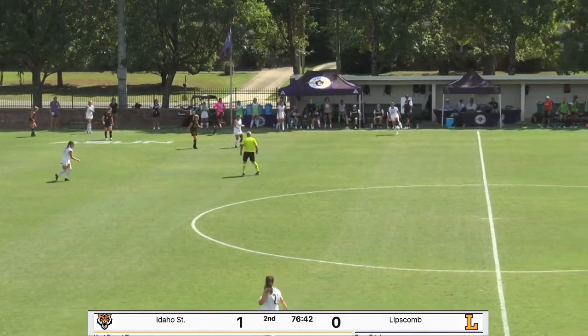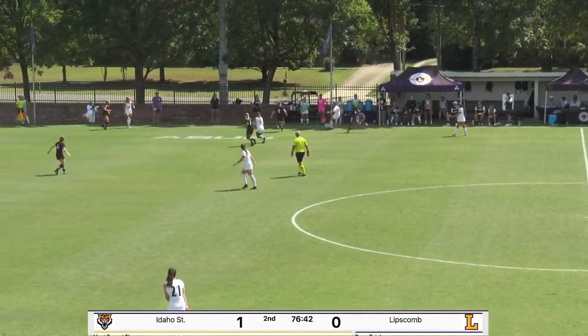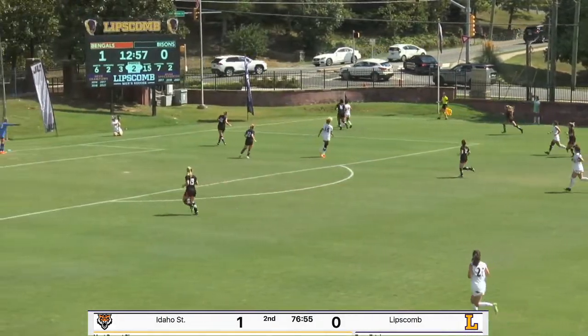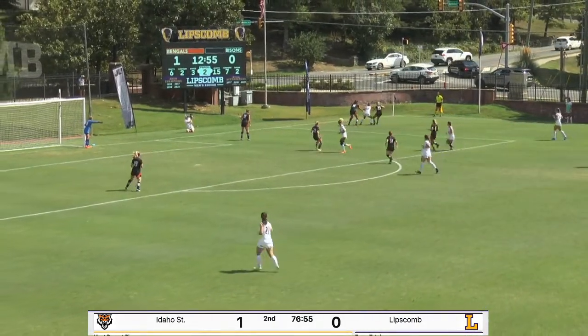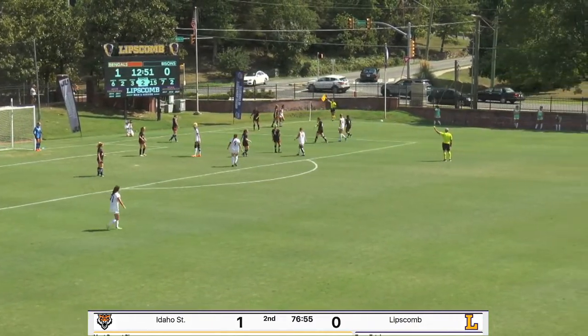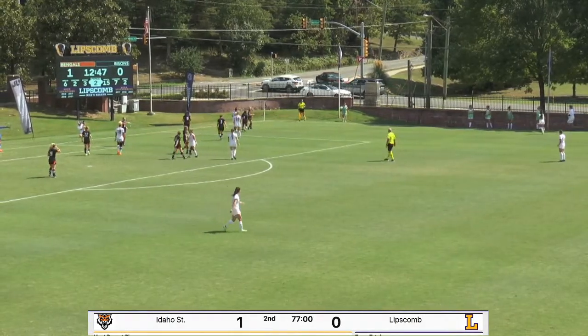Faith Adams back for Carapaza. Back to Adams. Up ahead for Marcella Cash. The double team comes. And it's kicked out of play by the Bengals. Possession will stay with Lipscomb.